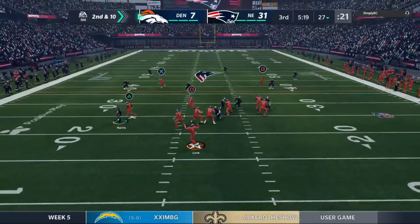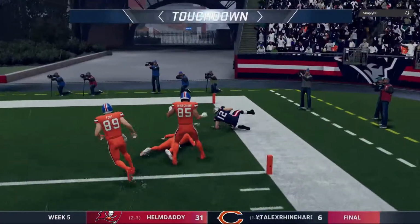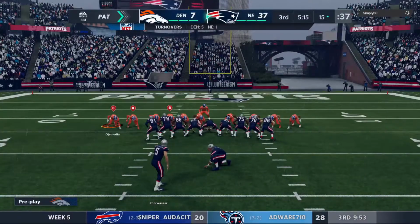Off the bootleg. Block. And my goodness, another interception. It's Eric Harris who picks it, and he takes this one back into the end zone. And the Patriot defense has a touchdown.